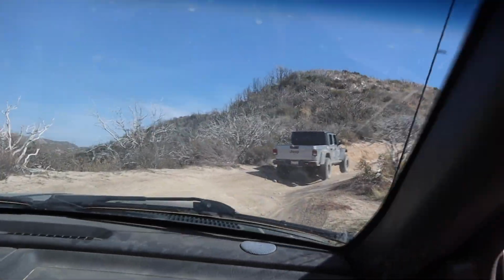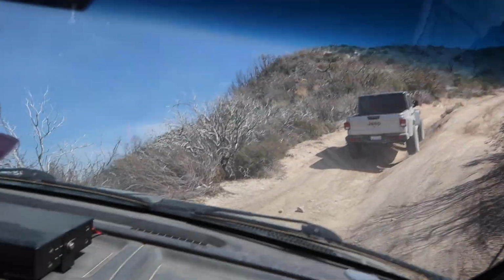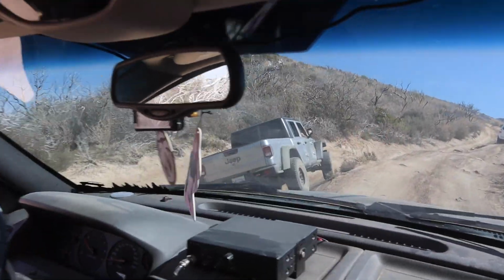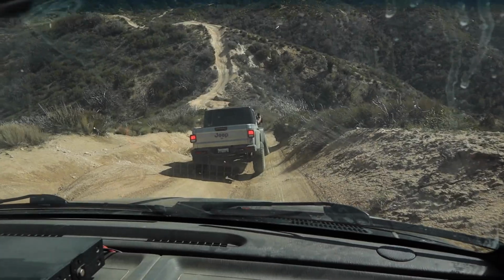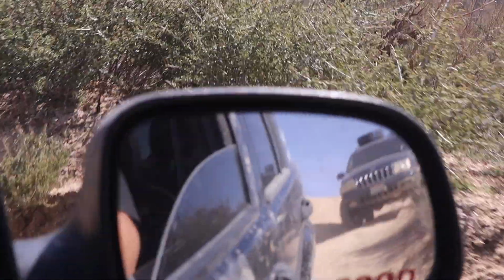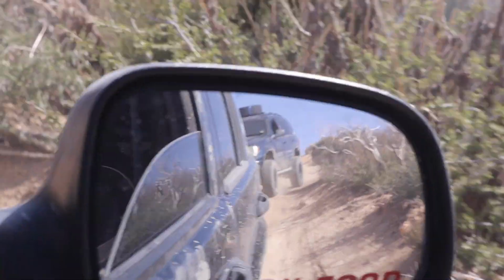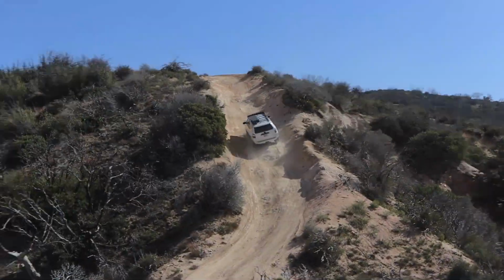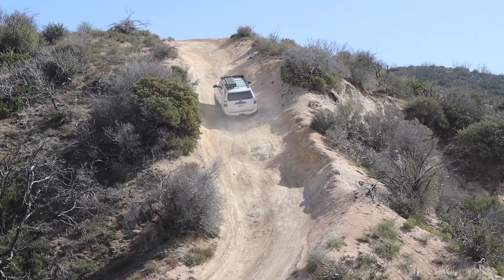That's how Chris drives, guys. Don't ride passenger with it. Damn, the flex. So we hit the peak, now it's time to go back down. Got Erwin. Erwin, you look good. The 4Runner's putting in work too.